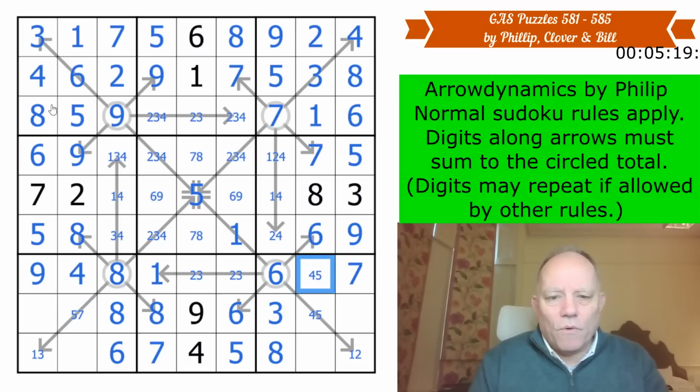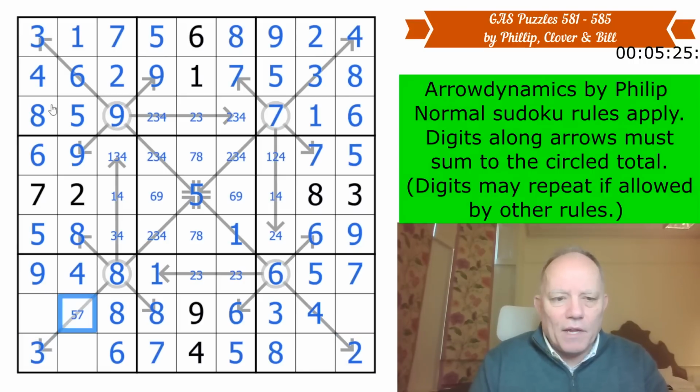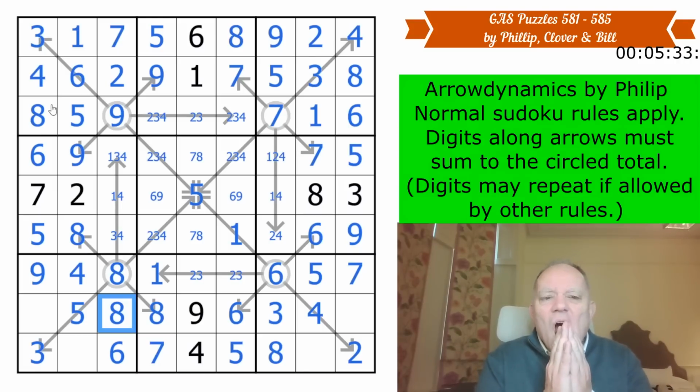That's now 4, so that gives me 5, 4, 2 on the arrow. Oh, the arrow over here is done as well. 3 and 5. Why have I written 8 there? When... something's gone wrong.